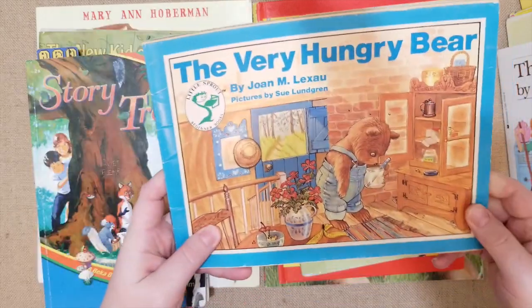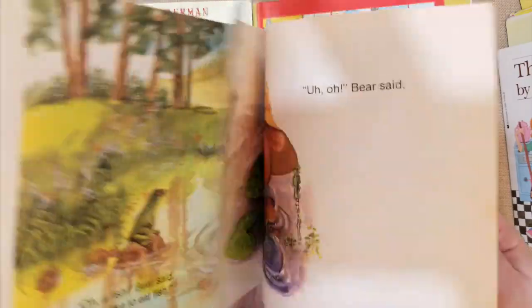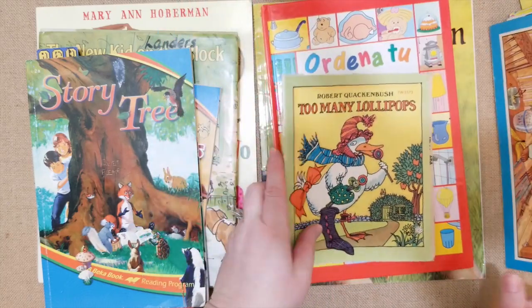And this is talking about a very hungry bear that was really greedy and took some nuts from a squirrel, and they actually became friends. And this is just a really good character building sort of book.